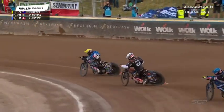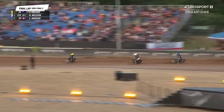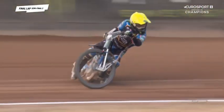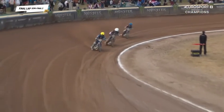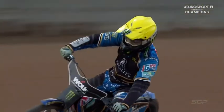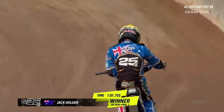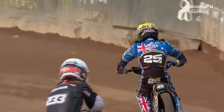Makes his first semi-final tonight. Makes his first race win tonight. Looks like he's going to make his first final. Fantastic achievement for Jack Holder. The consistency at Grand Prix is staggering. Fabulous performance from him. He's through to another final. Should have won in Landshut, but he's made three consecutive finals now. And he's a man in top form.